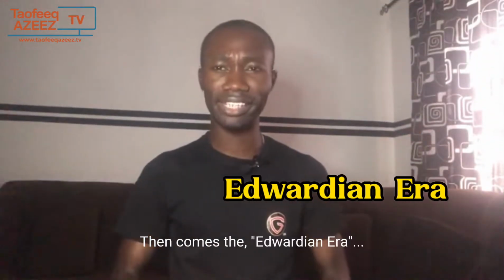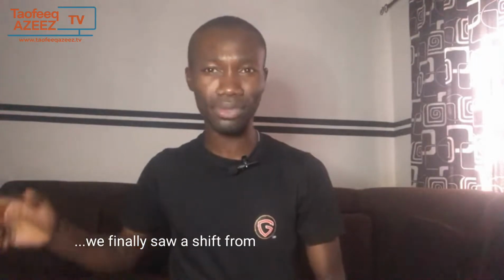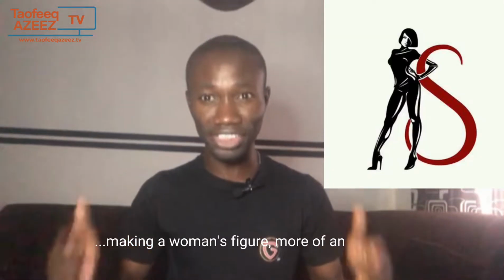Then comes the Edwardian Era, when we have the girdles. In the late 19th century, we finally saw a shift from corsets to an early form of what we now call a girdle. The weaving and busk moved from the back to the front, forcing the torso forward and the hips to jut outward, making a woman's figure more of an S shape.